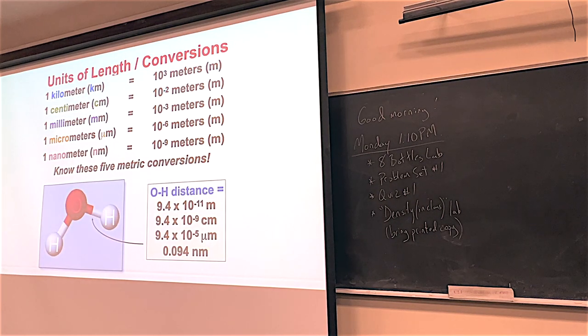So if you had, for example, the oxygen-hydrogen distance, which I did show you on Monday afternoon, you can see how these different parts play out. Sometimes scientists don't want to write times 10 to the whatever, so they'll use just a non-value like that. There are uses for all these different pieces. The kilometer is bigger than the base. These are all smaller, and that's why we'll use them a lot.